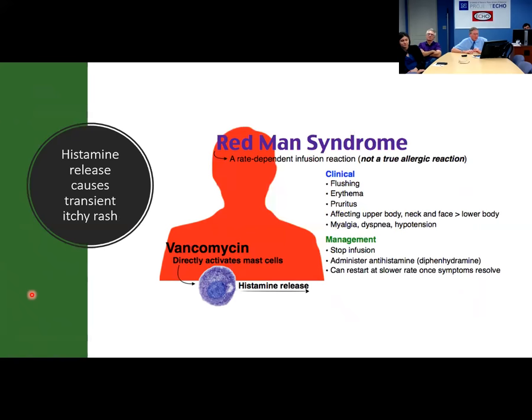What happens is vancomycin, if it goes in too quickly, causes histamine release from mast cells. Mast cells release histamine, the same thing that makes you sneeze and wheeze and stuff like that. And so you get a histamine release, you get a severe itchy rash, very unpleasant, but it resolves pretty quickly within an hour or two, and it's usually just treated with antihistamines. Okay, so that's the red man syndrome. So if somebody says, I got vanco and I got a bad rash and I had to stop the infusion and it went away, that's red man syndrome.